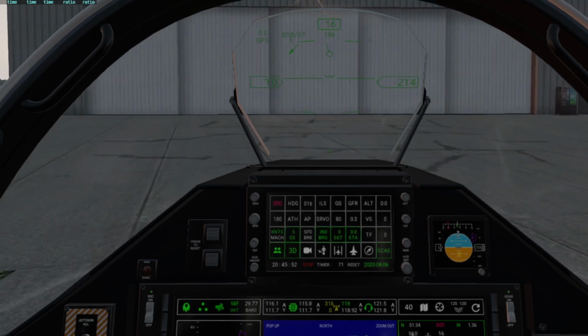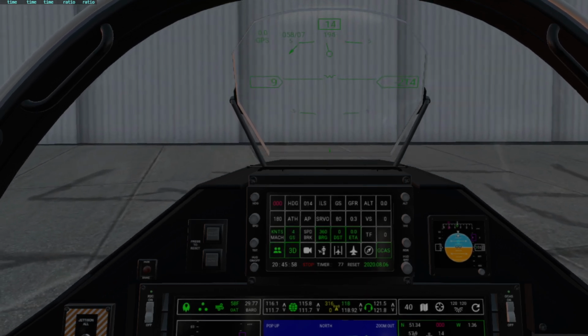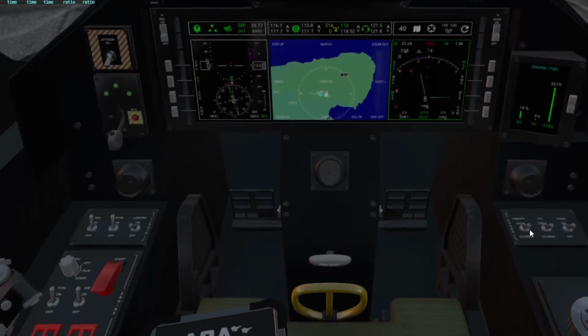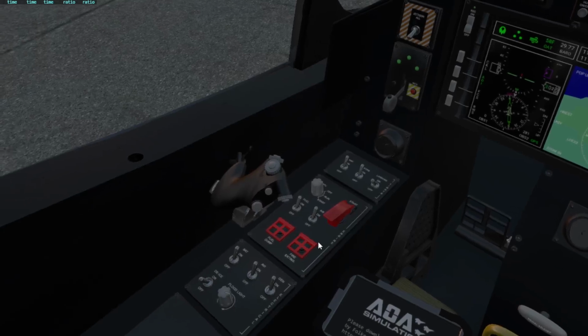So thanks for joining me once again, and welcome back to Manston in Kent in the T7A Redhawk, which is a fast jet trainer, the latest and best fast jet trainer known to man. The American Air Force is gearing up for it. Okay, so let's have the canopy open. Get some air.